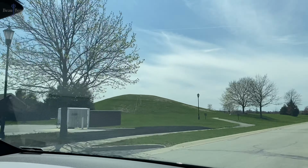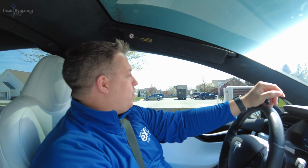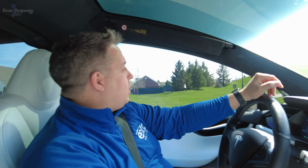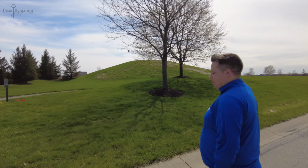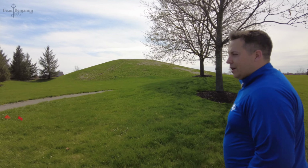So we have the snow sledding hill, for lack of a better term. This hill is very popular when it snows in central Indiana, because kids love to come out and sled down it. So we had to get out and climb up this baby. It's so tall, I need to see how good of an exercise it is.